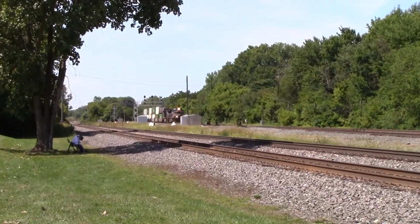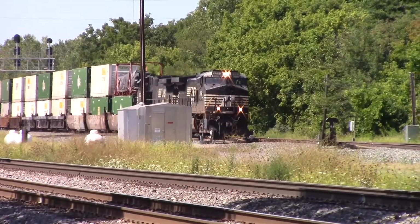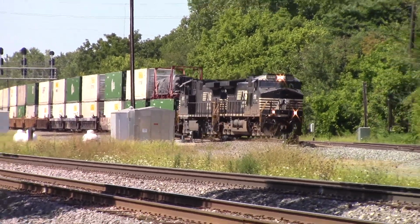After the autorack train disappeared around the curve, Norfolk Southern decides to send yet another eastbound intermodal train on the Chicago line.